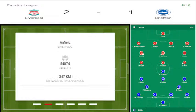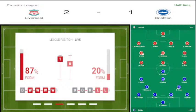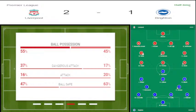Poor touch on that occasion from Brighton. It was Jakob Mulder, the Pole, who gave it away. Just for a second, Liverpool sets the chance of a third through Salah as he bears down on the edge of the penalty area, though. Outnumbered, ball is cleared, and that's enough for referee Dean, who blows the whistle.